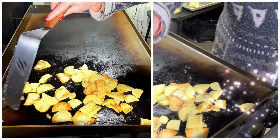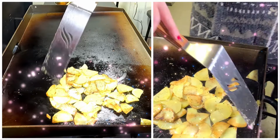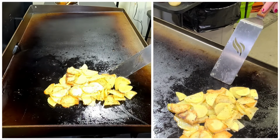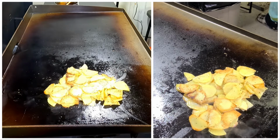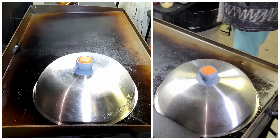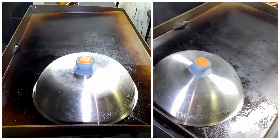So, I'm going to take these bad boys. And I'm not worried about them not being done and taking too long. So, I'm going to cover them and let them get happy. Okay. So now, my second... You might want to turn that heat down to low now if you're done with that. Okay. Low.